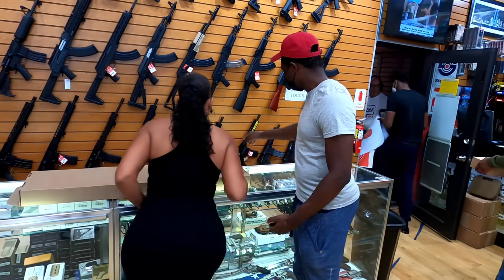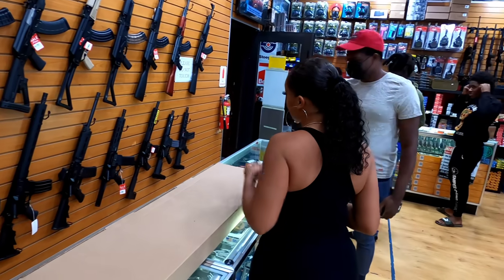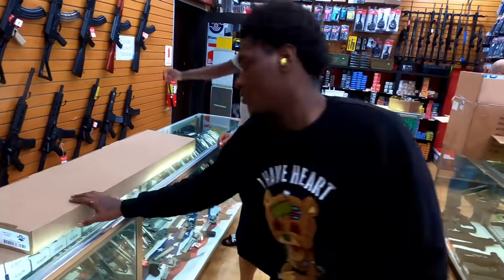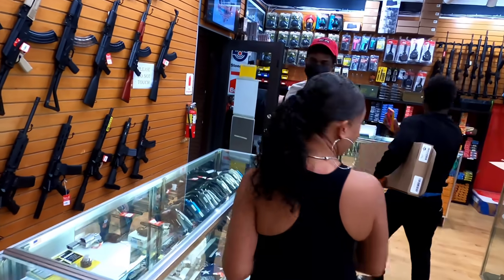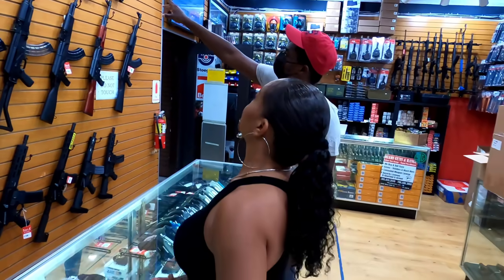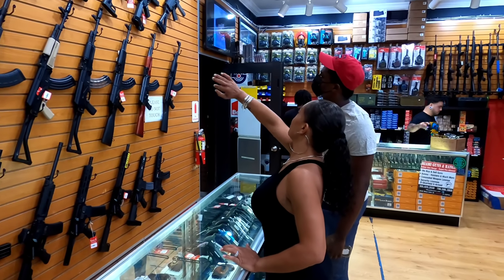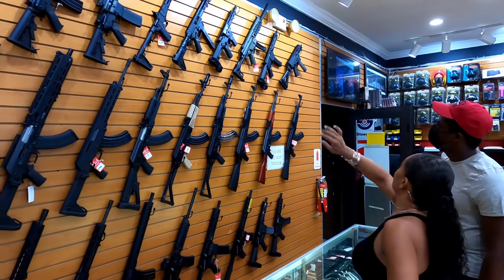What about this one? That one looks like it could be chambered in... you look at the magazine, it's kind of small, so it could be chambered in 9mm as well. You just have all the extra fancy stuff. That looks like it can be an American Tactical based on that sign right there. So whatever it is, it's chambered in 9mm.